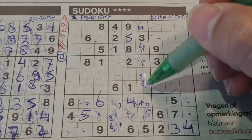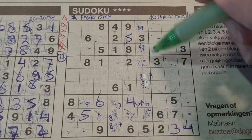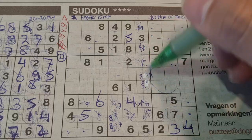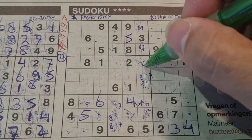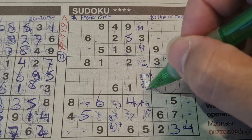We need a 4 here. Need a 4 here. 5, 6, 7, 8. Need a 9. A 4 and a 9. 4, 9.